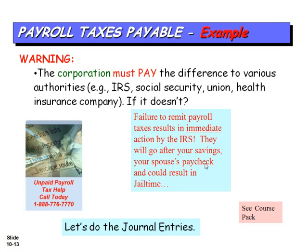Okay, so just a reminder, same with sales tax. The corporation must pay the difference to various authorities. The corporation does not keep the difference between the $100,000 and the $67,000. They have to turn right around and issue checks to the IRS, to Social Security. If you are part of a union and your union dues are deducted from your paycheck, they have to pay those. If you pay part of your insurance premium, they have to turn that over to Blue Cross or Blue Shield, whoever the insurance company is.